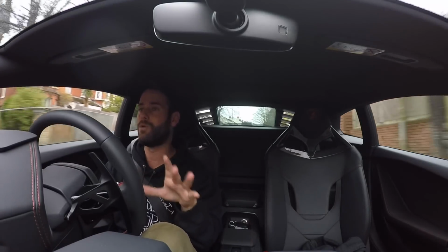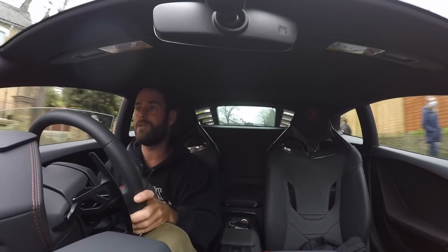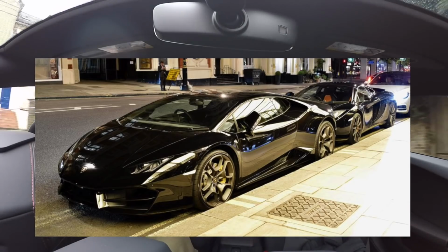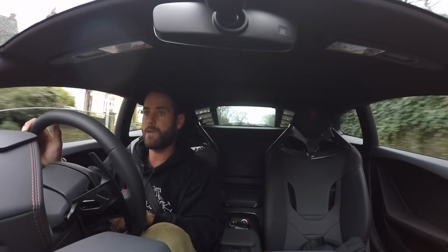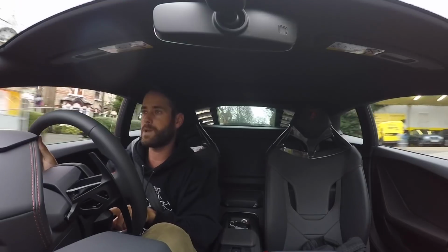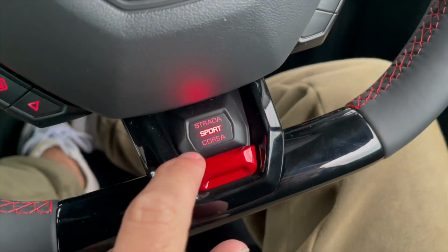It does feel a lot more reserved and refined over and above the previous generation LP580-2 that I had. However, it doesn't stay reserved for long, because if you click the sport button, I don't know if we're going to get this, wait for no passing traffic.